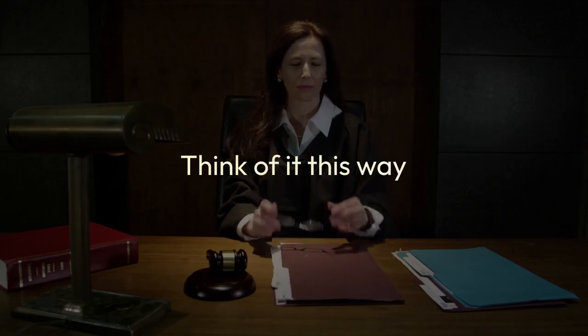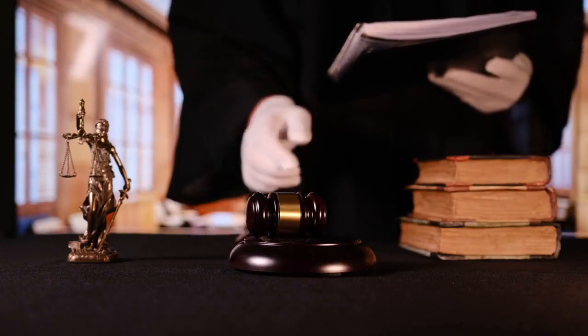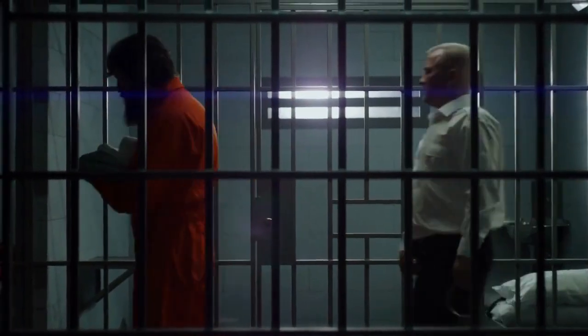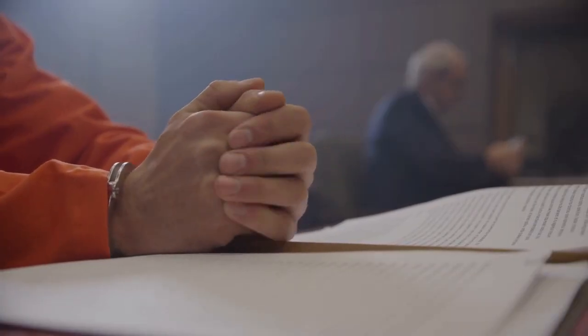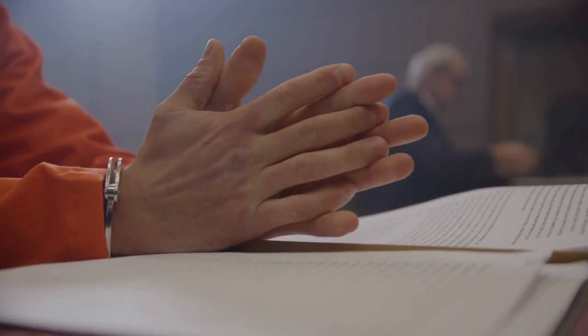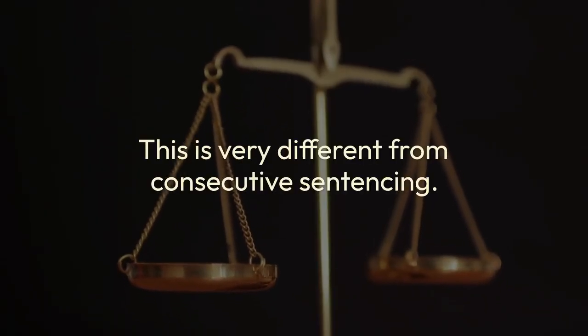Think of it this way. Imagine someone is found guilty of two different offenses. Let's say crime A carries a sentence of 2 years, and crime B carries a sentence of 3 years. If the judge orders these sentences to be served concurrently, the total time the person spends in prison would be 3 years. The 2-year sentence for crime A is completed within the 3-year period for crime B. They overlap completely. This is very different from consecutive sentencing.